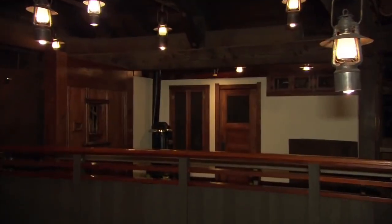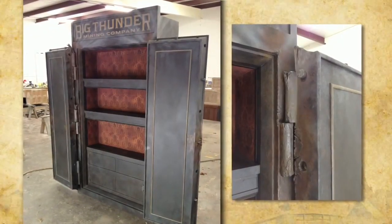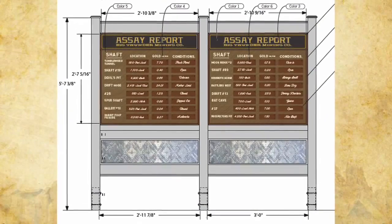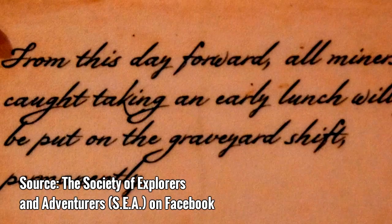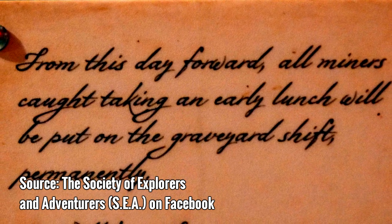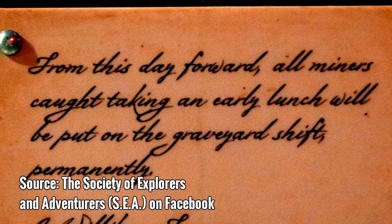Throughout the queue, you can learn more about some of the people who worked for the Big Thunder Mining Company. Perhaps most notably, the foreman. A rather stern and maybe authoritarian one, if evidence is to be believed. He was paid much more than his peers, and he threatened to put miners on the graveyard shift if they did so much as take an early lunch break. I'm guessing Tumbleweed didn't have labor unions. Though the real kicker is the foreman's name.